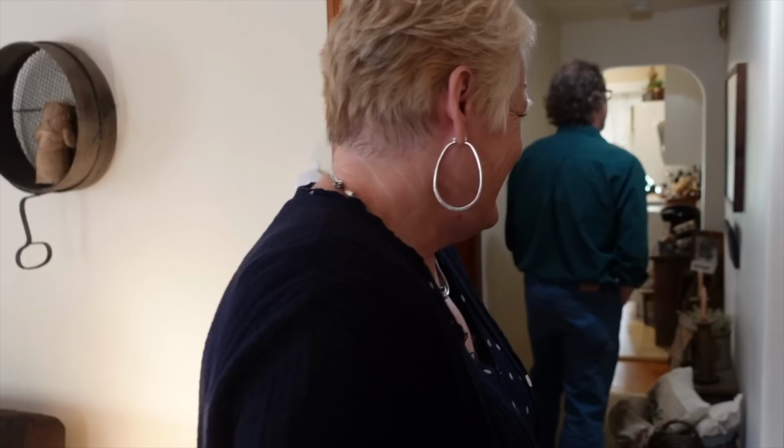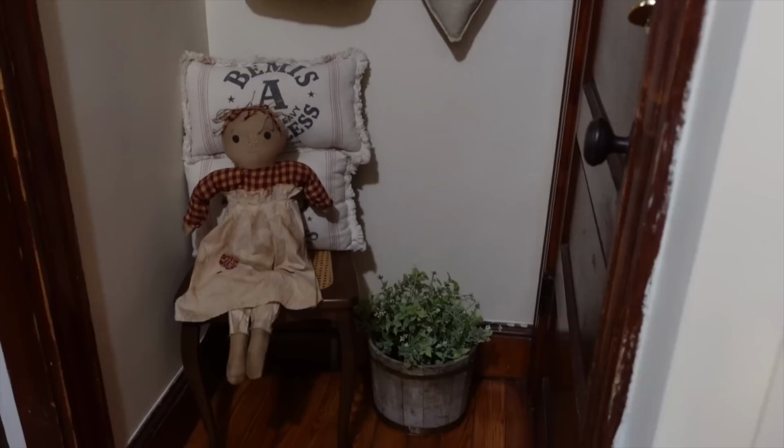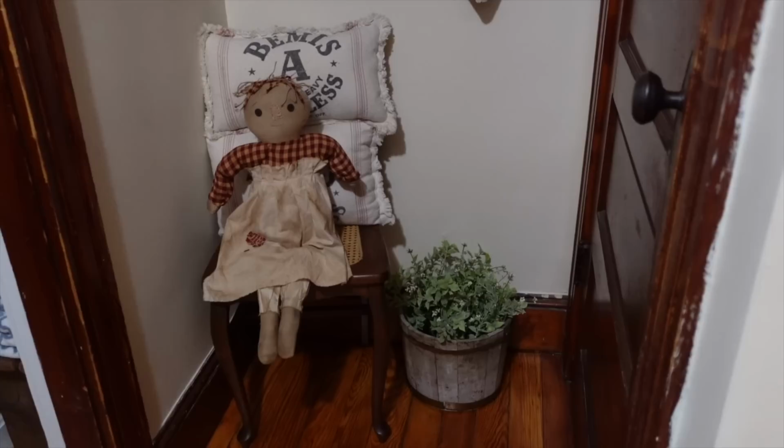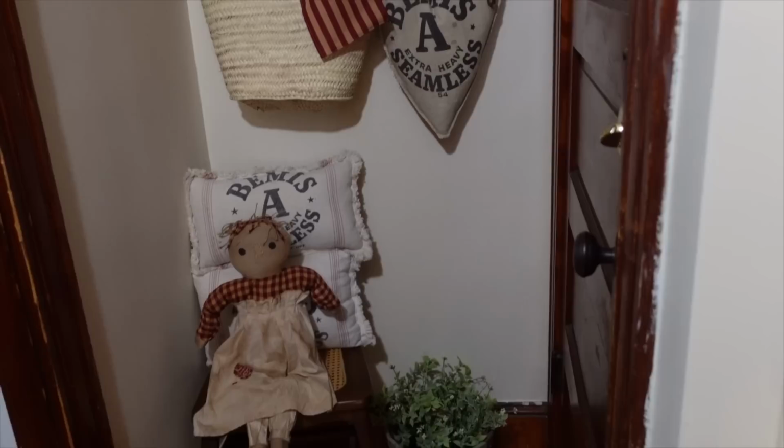Okay, let's show Tom your hallway. So she's got a hallway, and she decorates every last spot. That doll's cute. Isn't she cute? She's really cute. I like her. She's like Americana, but not overrated Americana. She'll be sitting there until at least October. Well, let's face it, August, when I put my fall stuff up. Right. She won't make it.